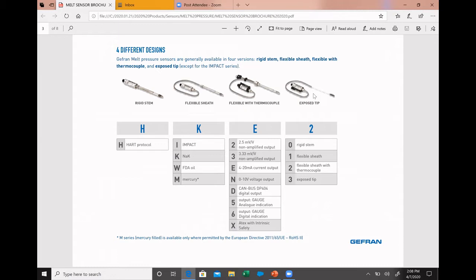It's probably good to announce here and now that at the end of the year, we'll be releasing a whole new line of melt sensors that are FM approved for polymer and petrochemical use. And we're very excited about that. One of my next jobs will be to take over Houston.